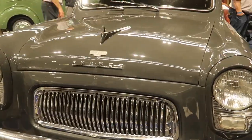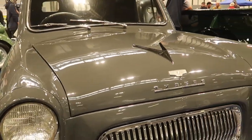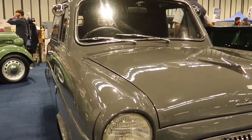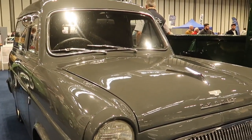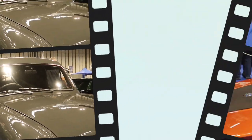This is lovely. It's a Ford 300E Thames van, 1961. It was found in a barn in Shropshire, where it was put until 1980, and then it was taken out in July 2017 and restored. Isn't that awesome?